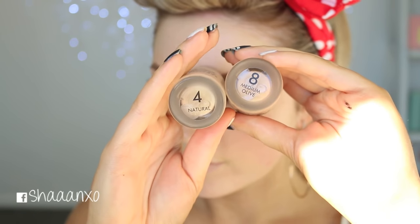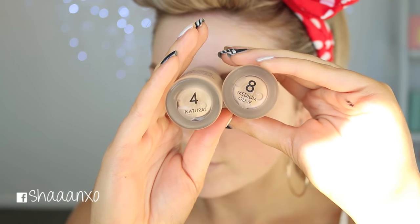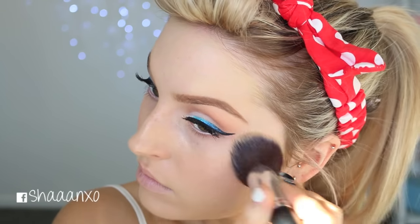I am obsessed with this foundation at the moment. It is amazing and so beautiful. It makes your face look like you have a filter on it. It looks so soft and flawless and blurred. And yeah, so I'm mixing two shades to get my perfect shade.